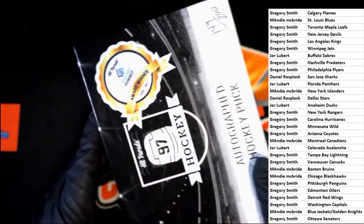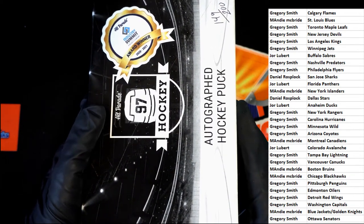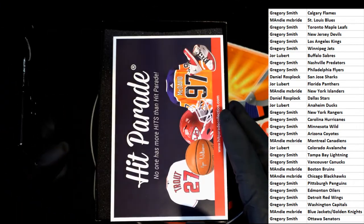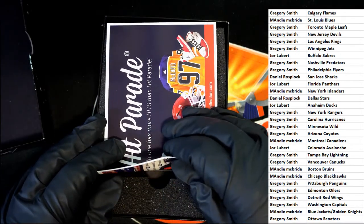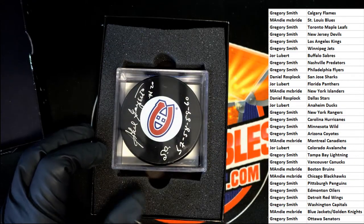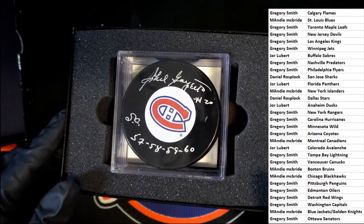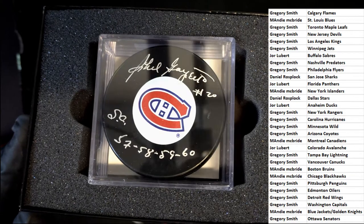Let's see what we got here. Autographed hockey puck. What's it gonna be? Who's it gonna be? What is it? Who is it? Montreal Canadiens. Got a lot of ink on this thing. Look at all this ink. Wow.